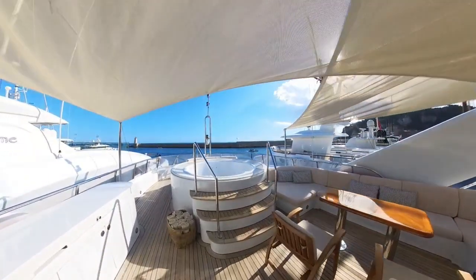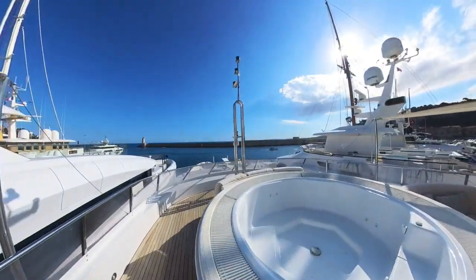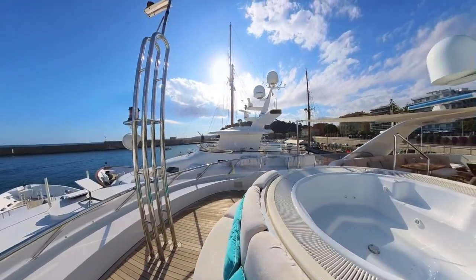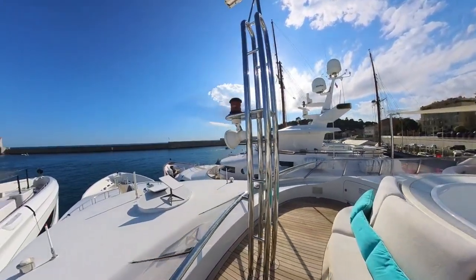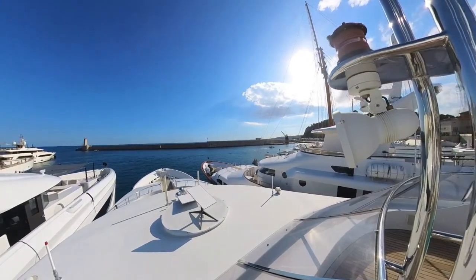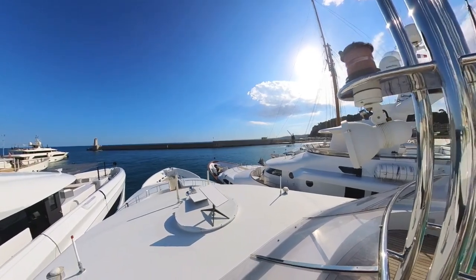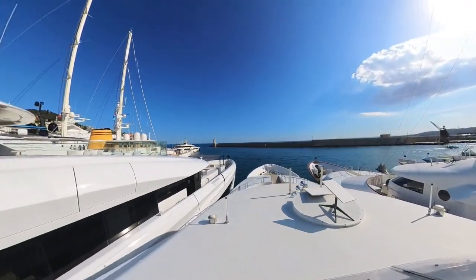So going forward, got the jacuzzi, the obligatory jacuzzi. And then you've got the seating area. For me, this is the best place to be, sitting there while underway. So there you can see amongst the myriad of aerials, you've got your Starlink receivers there for high speed internet, which I have to say works pretty well.